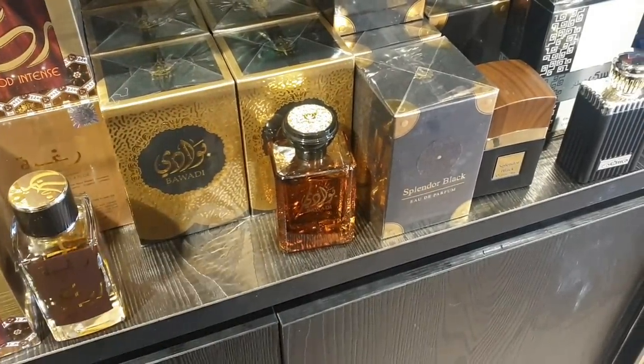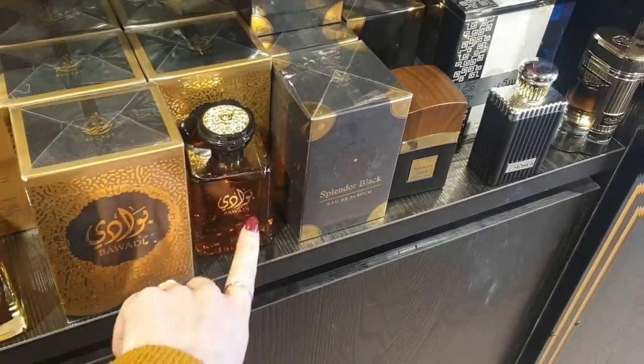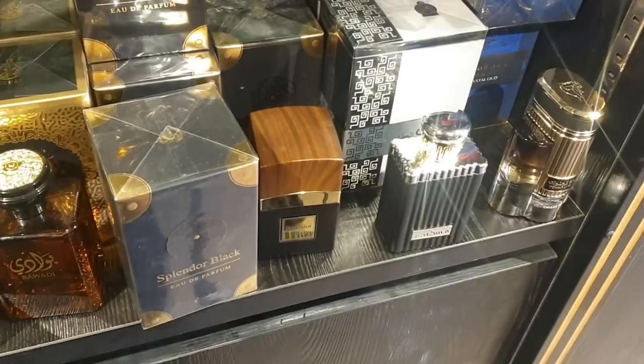I'm just gonna check if they've got the price. Nope, they don't have the price. Very beautiful scent. I am going to try this one now.